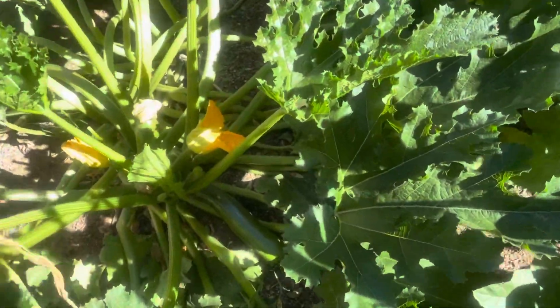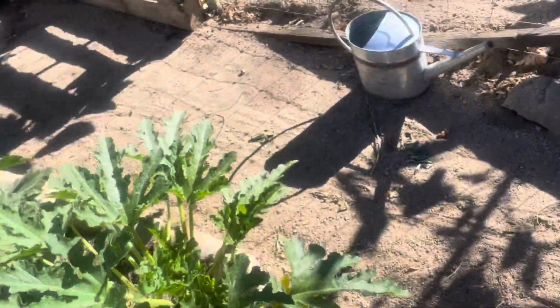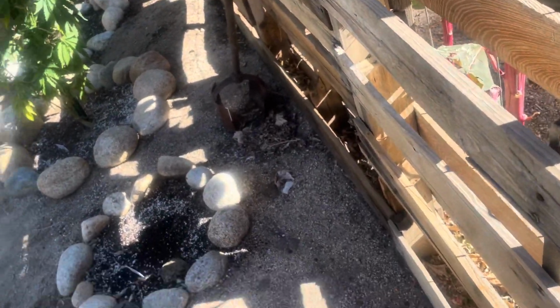While I'm over here, I better grab that guy because the green zucchini especially will get away from you so fast. Oh, that little guy's just pitiful back in there. Zucchini. We're getting enough to definitely feed us and multiple others every day. And it's been really nice to be able to share with friends that come by.